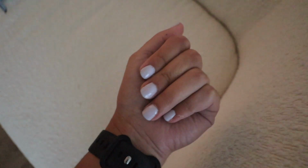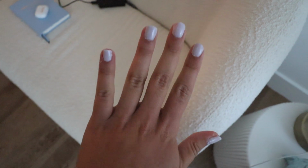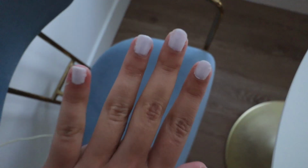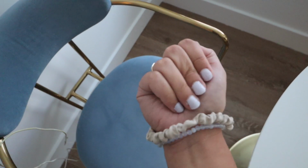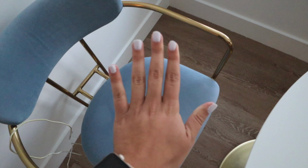All right guys, I'm all done. Sorry, it's getting dark outside, but they do not look that bad at all. I did like this gray color. Here's the right hand, which you know is always harder, but even the right hand, not too bad. I'm actually really impressed with myself. We'll see how long they last.